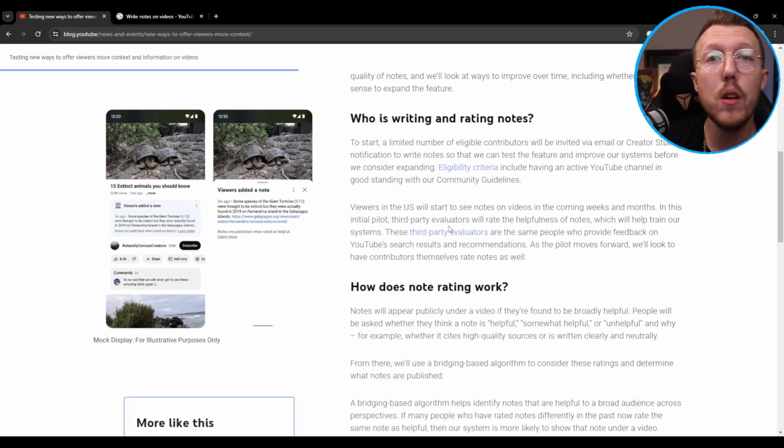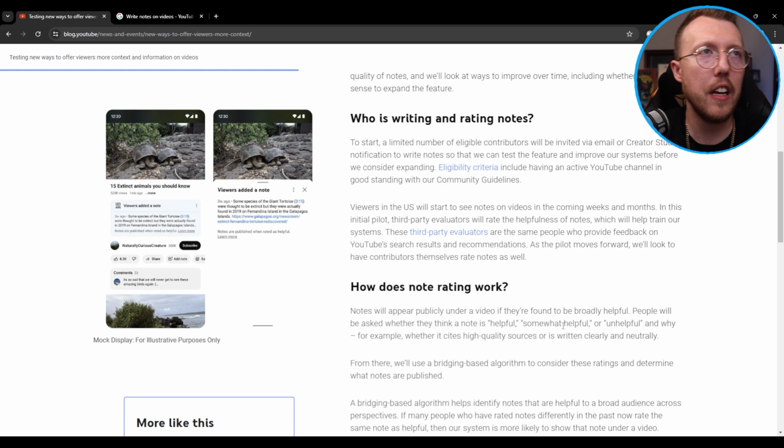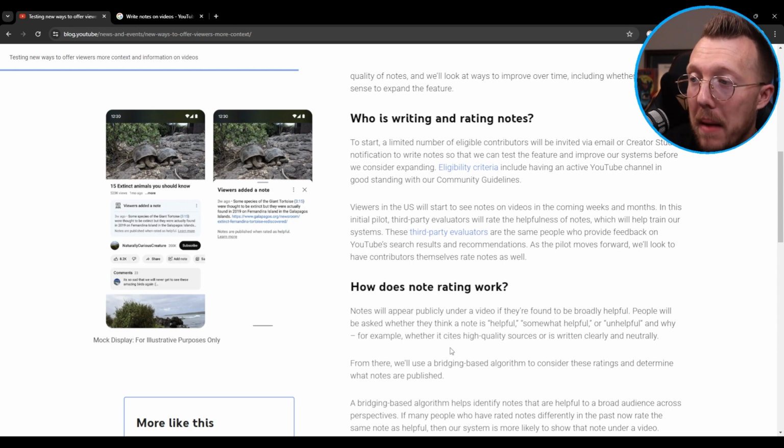Now, how is it getting rated? Well, it seems first off to be a rating of 3 degrees, and I have those down here. How does the rating work? It is helpful, somewhat helpful, and unhelpful. So imagine a Reddit thread where you have the upvote, downvote, and then there's some kind of neutral vote in between. And based off that mock-up, maybe the helpful is the one that gets published.